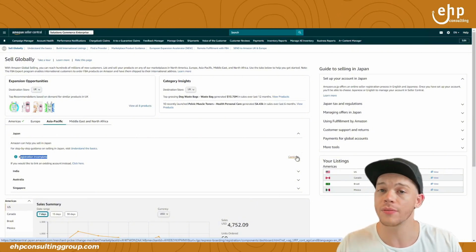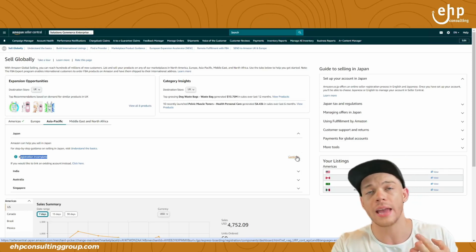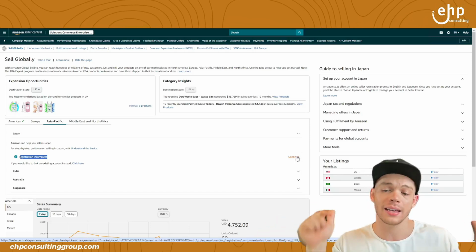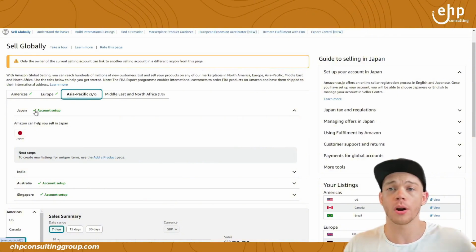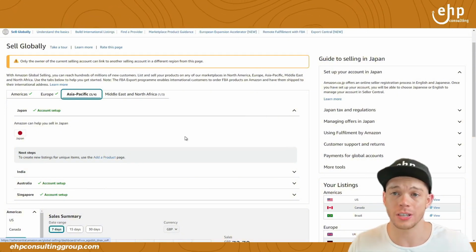Amazon's just going to identify you with things like your passport, your bank statements. You need to have an international chargeable credit card, things like that. Click continue, get registered in Japan. That's the first step. Once you're registered in Japan, it's going to have a little green check mark, which means you're awesome and you can start creating your listings. That's going to be your next step.